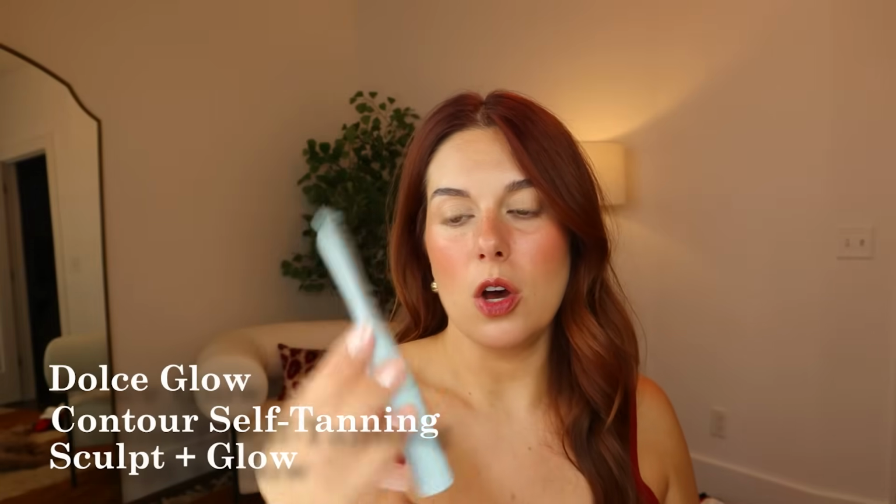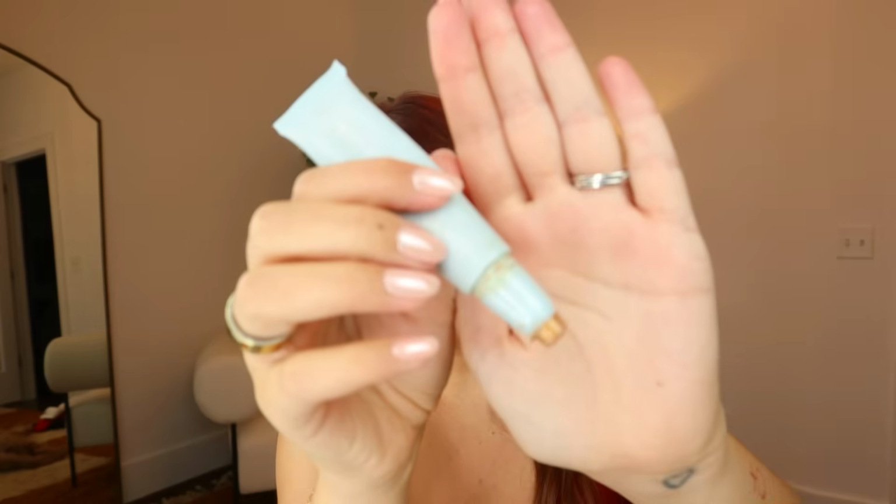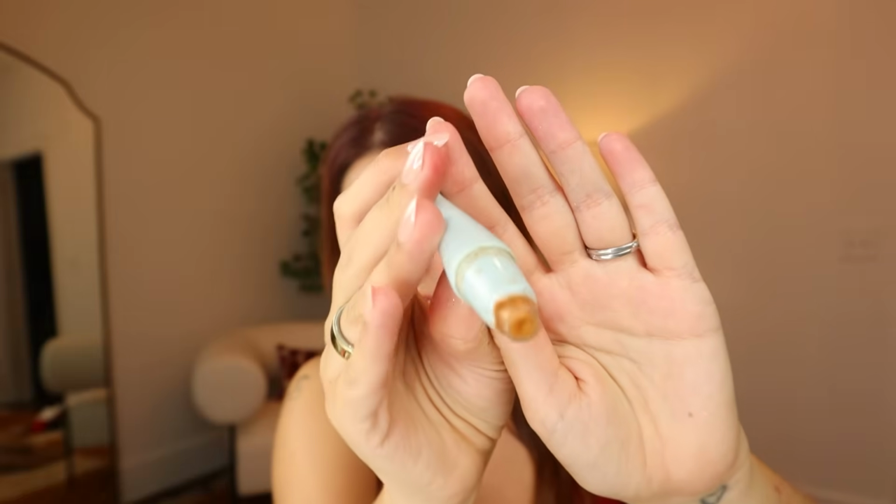And then the last thing, this was actually a Hailey Bieber inspired purchase. This is the Dolce Glow Contour. It is a self-tanning wand that's also a bronzer, and I just thought that was so genius. It originally comes in packaging that has a little wand puff on the end of it, but mine completely dissolved, which kind of sucks because I can't use it anymore because you're meant to put it on like this to get a really precise tan, and now it just drips out of this hole.